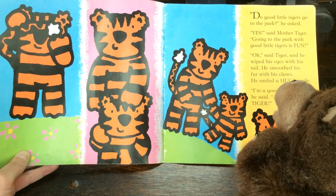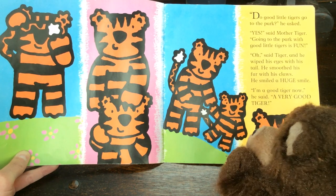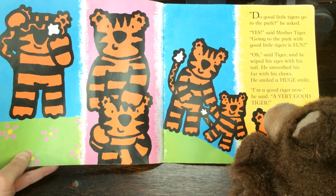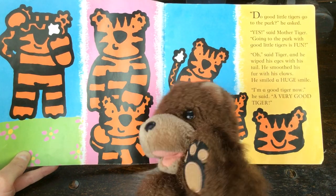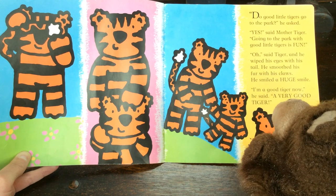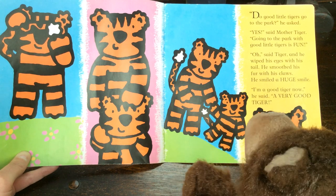He smoothed his fur with his claws, and he smiled a huge smile. I'm a very good tiger now, he said. A very good tiger. Look, it's even in capital letters, so we know he's saying a very good tiger, very clearly and loudly so his mummy can hear.